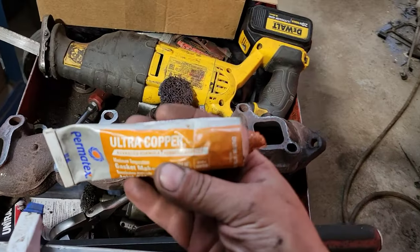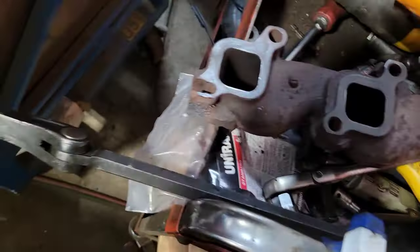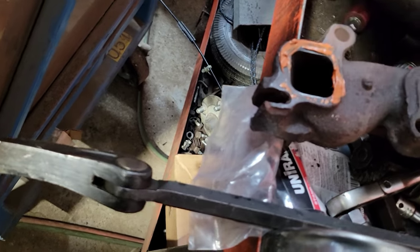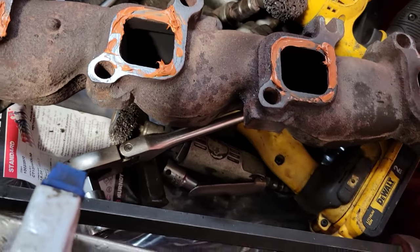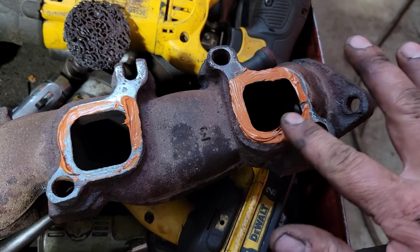All right, so before we throw it on there, I like to use this Permatex Ultra Copper. That's the high heat stuff, always good for exhaust manifolds and all that. So I like to put a little bit of that on there. We'll smooth her out just to ensure we don't have any leaks when this is all said and done. Just give her a nice little smoothie smooth.